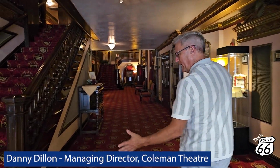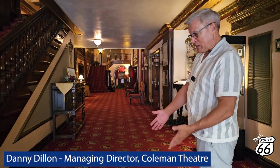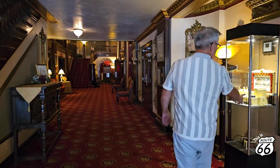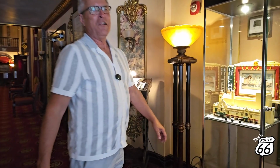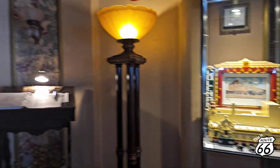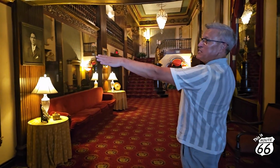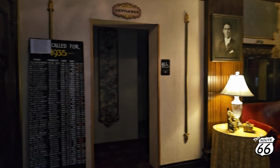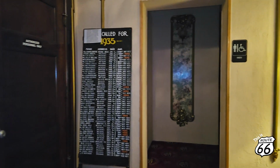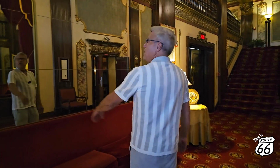So you walk in, you'll notice, and we'll talk about it if you come in to visit us, the carpet. This is a replica of the original carpet. We always love to point out our Lego model of the theater that someone made and brought to us for something to show off. We'll tell you all about this board over here that was from bank night on Wednesday nights, and the names and what they all mean, and the amounts of money that were won, and some other pretty nice stories that go along with it.